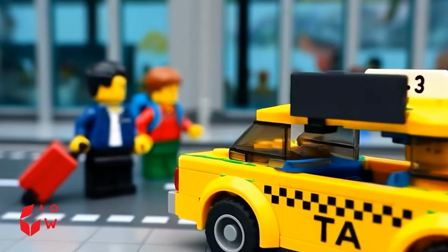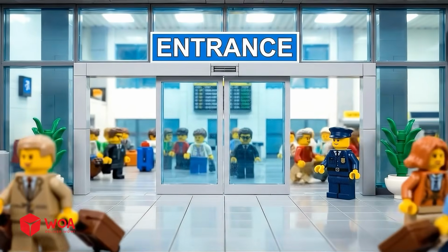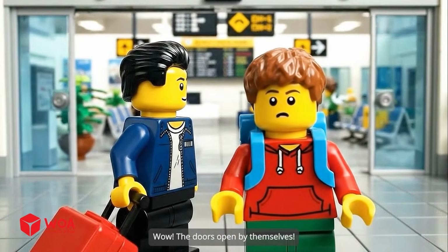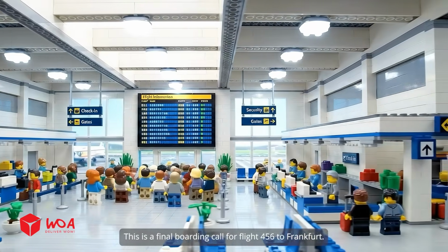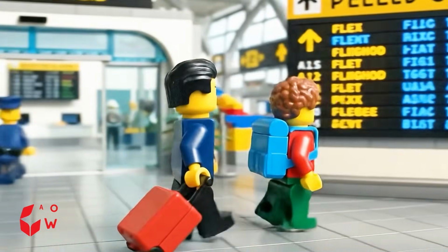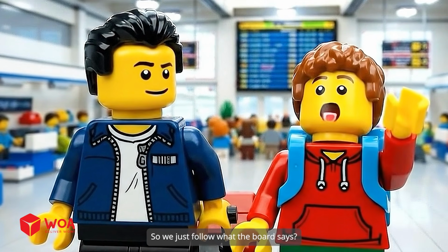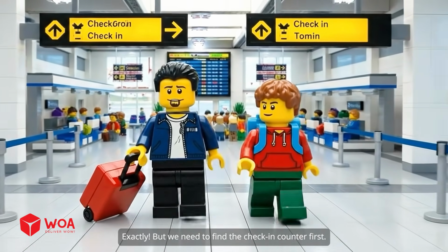We are here. Let's go, Tom. Wow! The doors open by themselves. This is a final boarding call for Flight 456 to Frankfurt. That's the flight information board. So we just follow what the board says? Exactly. But we need to find the check-in counter first.